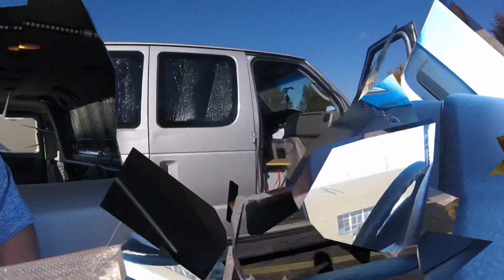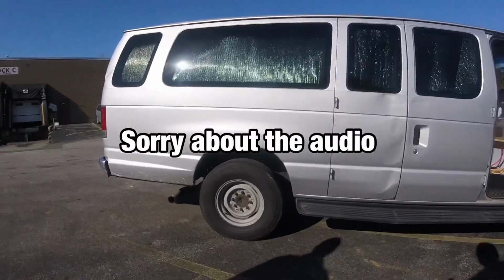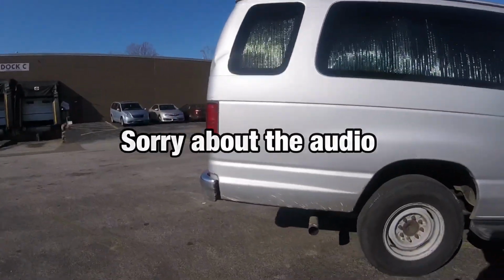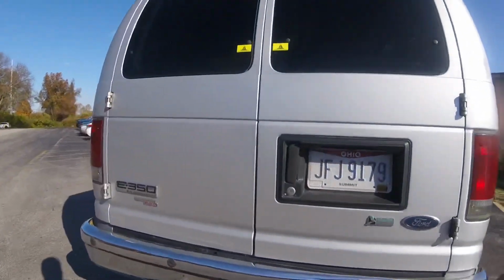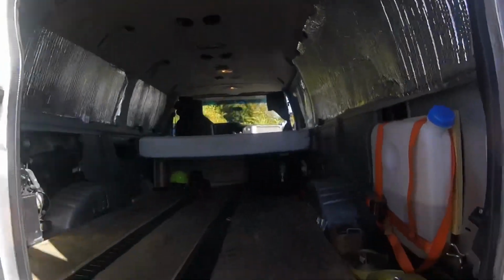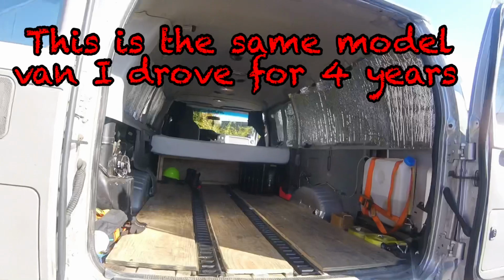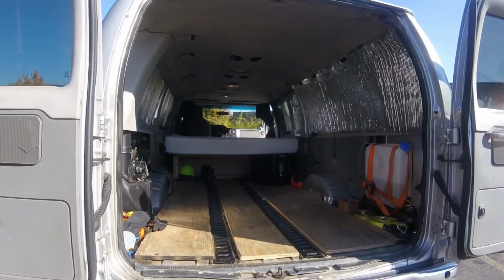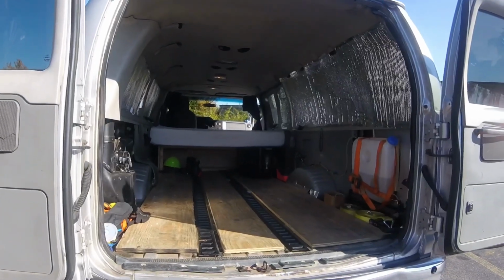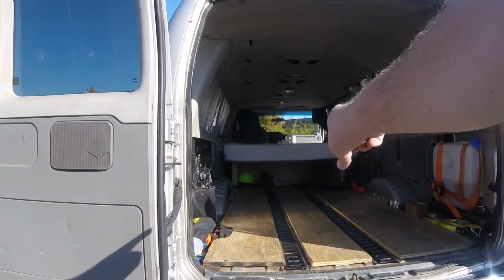One type of van you can do expediting in is a cargo van. This is an E350 extended cargo van. Now, one of the downsides is, as you see, the height. There's very little height. You can get 48 inches in there through the door opening. You have 120 inches up to the edge of that platform under the bunk.